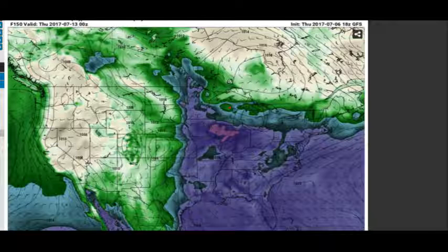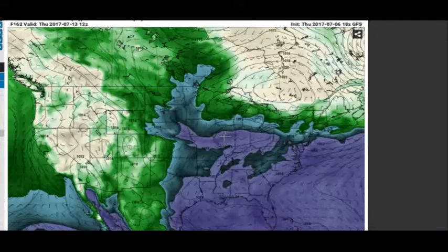For Wednesday, looks like another push of cold air coming south into Wisconsin, Iowa, and Nebraska. Look at those very high dew points there, 80-degree dew points. That's some evapotranspiration there from the cornfields. It does happen from time to time during the summer.